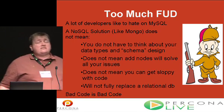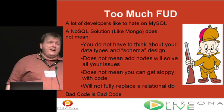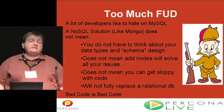It also doesn't mean you can get sloppy with your code. Because it is so easy to access these objects natively in many of the languages, people get really sloppy with their code and do some really ugly things that cause performance issues. And this isn't going to replace a relational database fully. There are just features that don't exist in these solutions. And the last one is that bad code is bad code. If you write bad code, it's going to run crappy in MySQL. If you rewrite it and it's good code, it will run well.